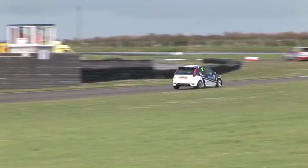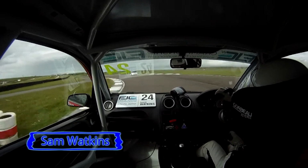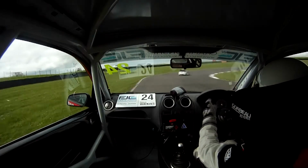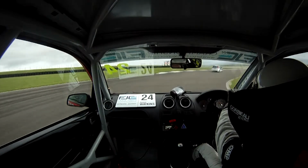So we look at Aaron Thompson, race 1 winner, 3rd position at the moment. Here we go on board with Sam Watkins, car number 24, who is chasing Aaron Thompson.